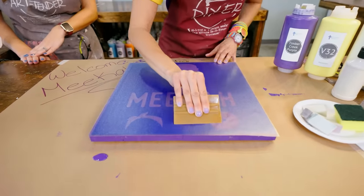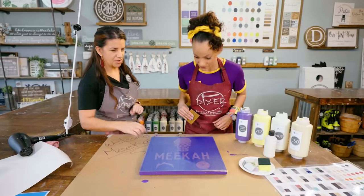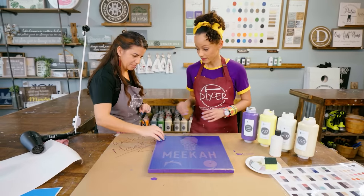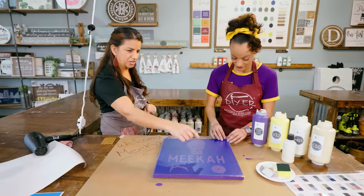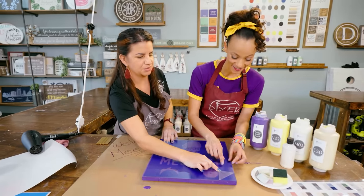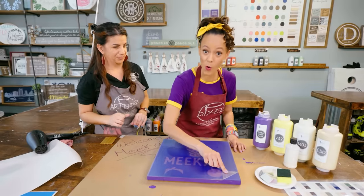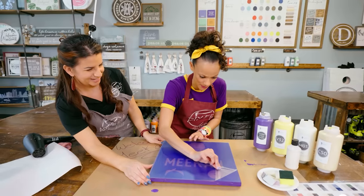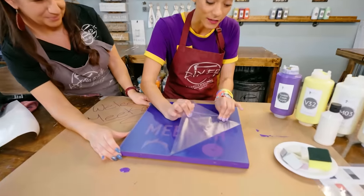Bye, bubbles. So now that it's all stuck to the wood, what I want you to do is peel this top layer off. Okay. We're actually gonna start from over here. And pull down towards you, slow and low. Slow and low, my favorite way to go. Oh wait, oh, come on, sticker.